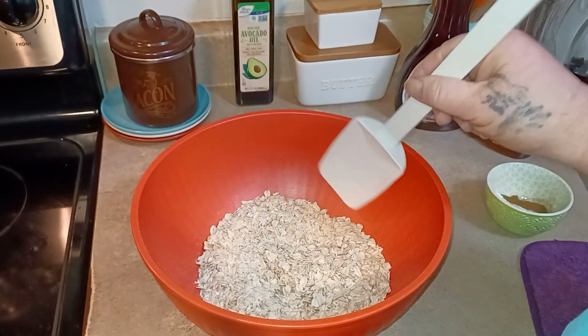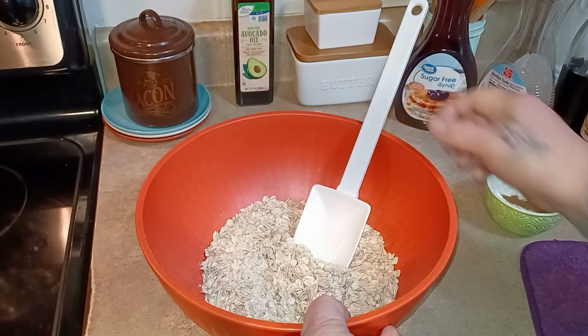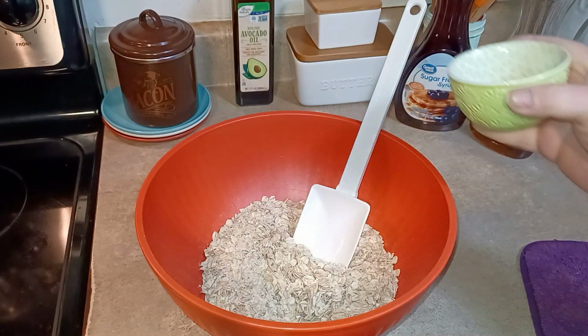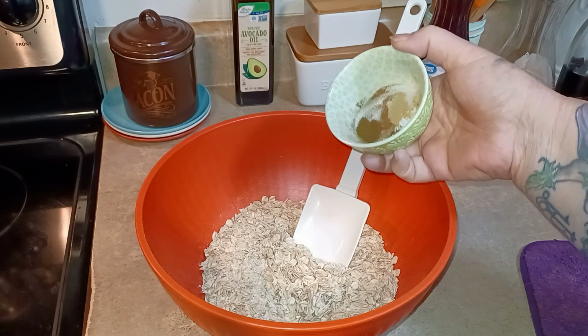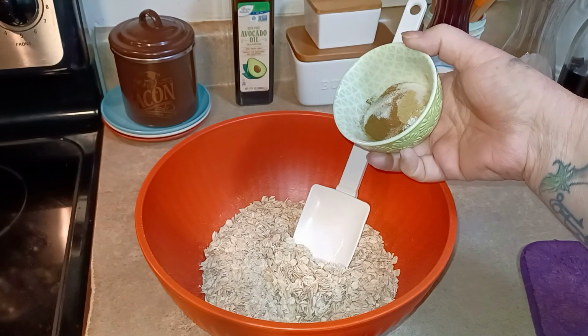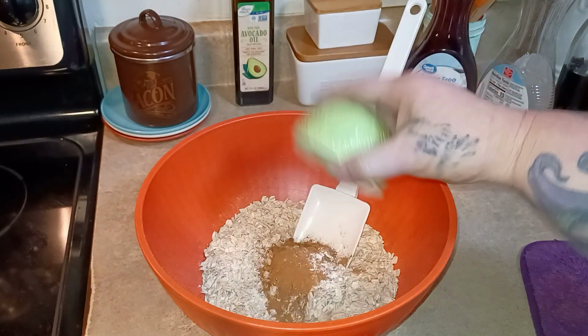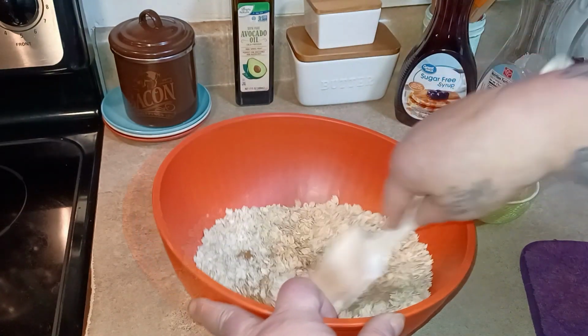For the baked gingerbread oatmeal, we're going to start with 2 cups of old-fashioned oatmeal. Now I'm going to look at my cheat sheet so I can tell you we have the dry ingredients: a teaspoon of baking powder, 2 teaspoons of cinnamon, a teaspoon of cloves, half a teaspoon of ground ginger, and half a teaspoon of salt. And then we just want to mix these in.